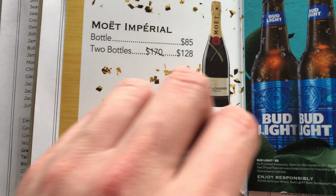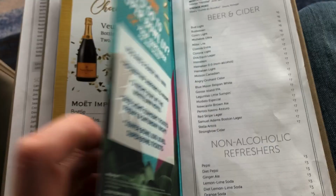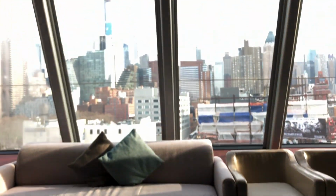Another thing worth mentioning, if you are in a port, you'll also have a tax surcharge on top of it. If you're leaving in, let's say, the port of New York, it might be somewhere around 8%.